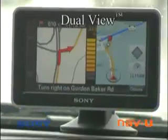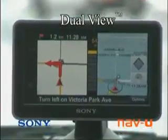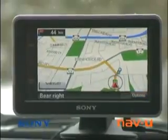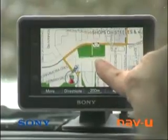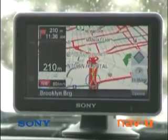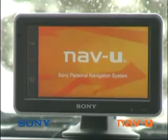The Nav U dual view screen zooms in on intersection details to eliminate confusion with directions. The Nav U from Sony is the personal navigation device designed for you. It makes navigating your trip safer, easier, and a lot more fun than you ever imagined. The new Nav U from Sony, navigation for you.